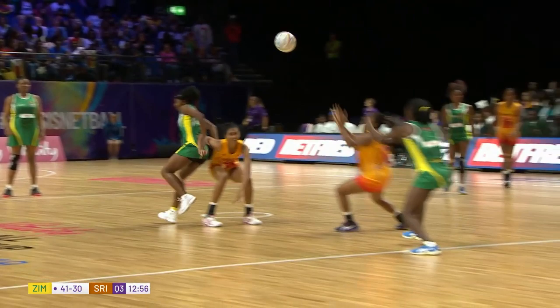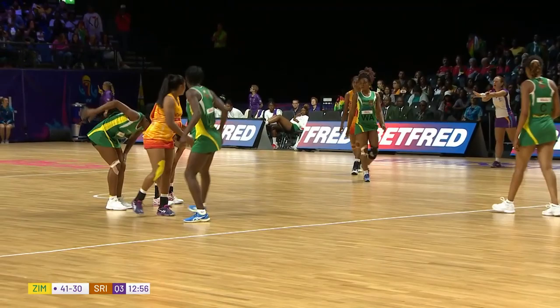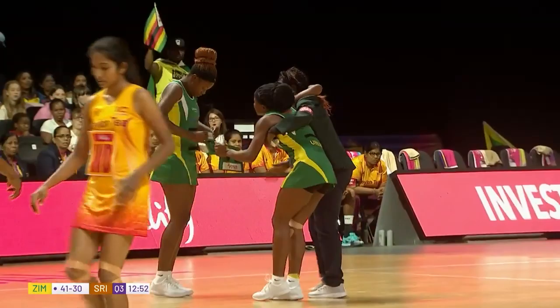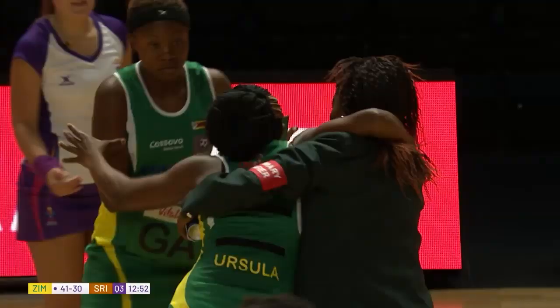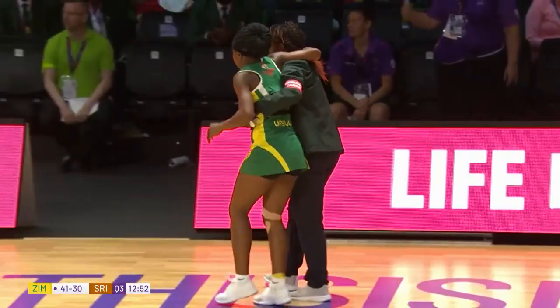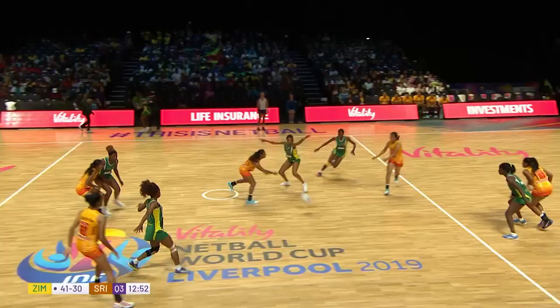Oh, she just stepped on the heel of Jayasuriya, didn't she? Yeah, a really common thing, especially when it's so contested. Hopefully it's not too serious. I mean, I'm not sure they can start the game with her still on the court here. They've got to let her get off. They do have to let her get off. Warm applause for Ursula Lovu, who's been brilliant in this match. She heads to the sideline.